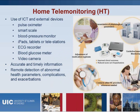So telemonitoring, I'm not sure if all of you are familiar with the term or if you have heard about telemonitoring, but it is a form of non-invasive remote monitoring that has gained a lot of attention in recent years as a promising strategy to improve the care and management of patients with chronic conditions. It can be particularly helpful for those living in remote and rural areas, the elderly, of course, and frail who are housebound, as well as those at high risk of deterioration.